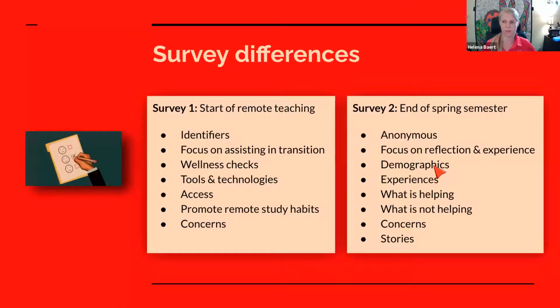So the two surveys that I developed were a little bit different. Survey number 1 was at the beginning of remote teaching, and survey number 2 was at the end of the spring semester. Survey number 1 did request email addresses and identifiers of students. The reason for that is that our main purpose was that we were worried about students who were falling through the cracks.